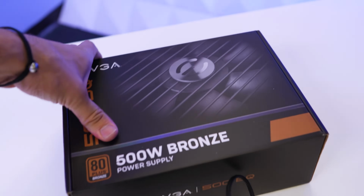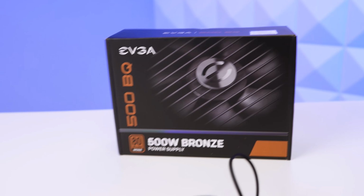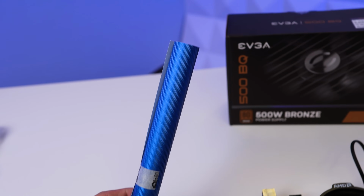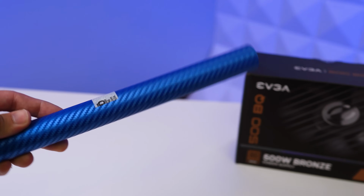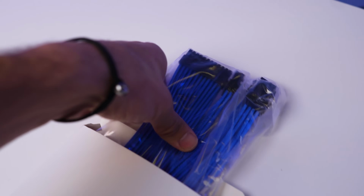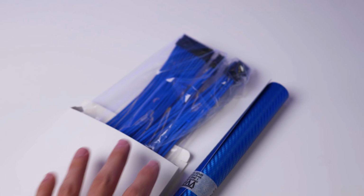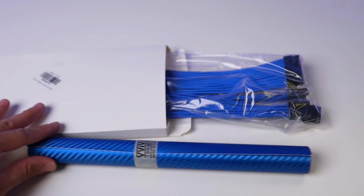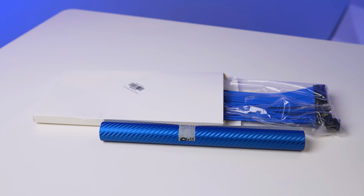Now we have to prep our power supply. And because our case has a PSU cut out, of course, we got some vinyl wrap here, and I'm actually using a color scheme that I've never used before, but I'm pairing this carbon fiber vinyl with these cable extensions, and oh my goodness, this is such a nice color combination. Hopefully the entire build comes together aesthetically. I think we're off to a good start.